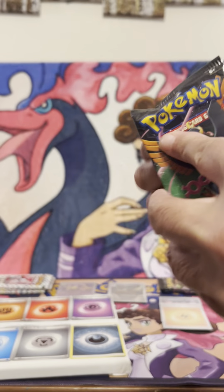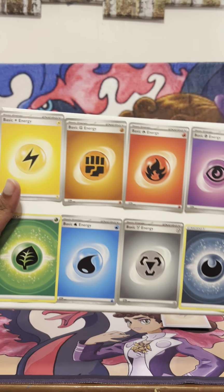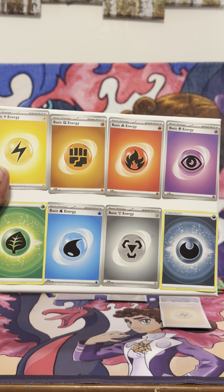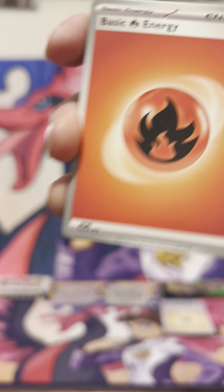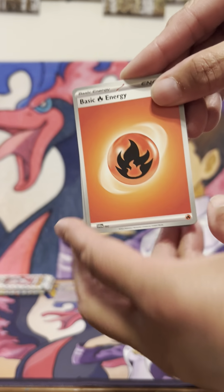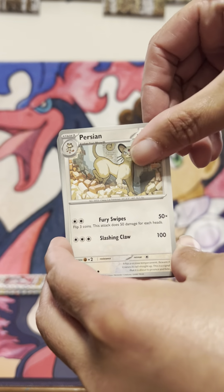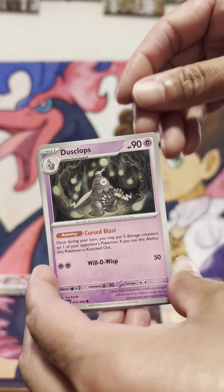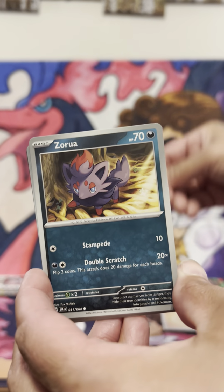All right, let's see. Second pack magic. Every pack got magic. All right. I'm feeling psychic. I'm feeling steel. Fire! Nope. Neither one of us. Okay. All right. We got a Persian. Dusclops. Sorry. Meow. Ooh, that's pretty.